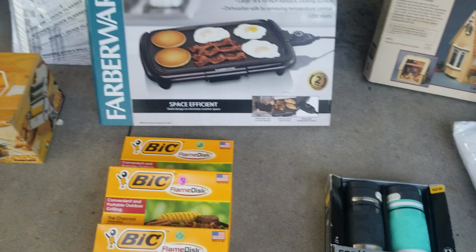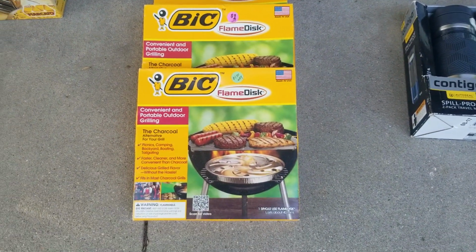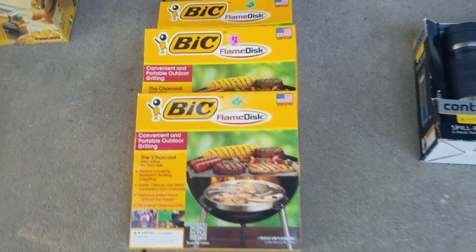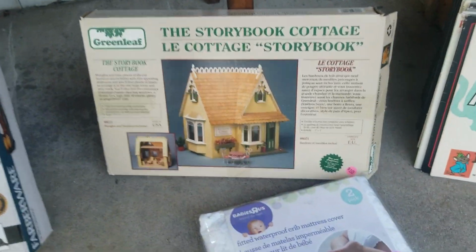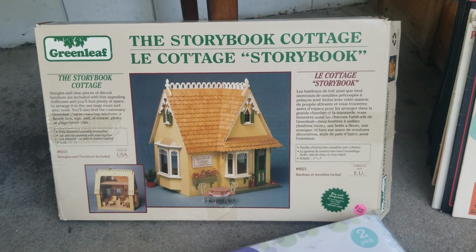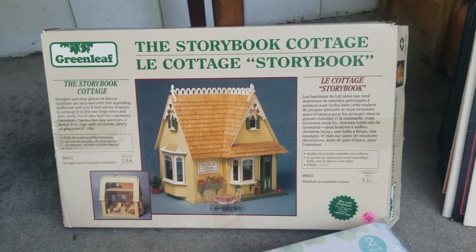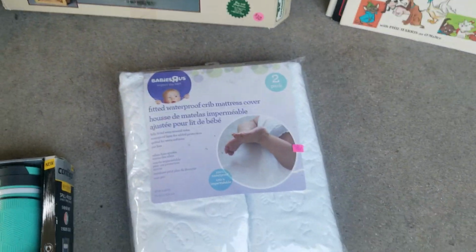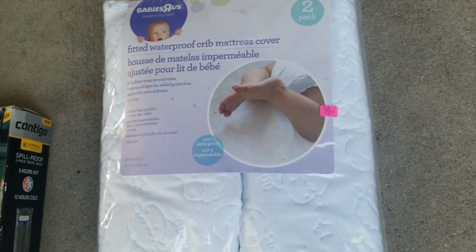All right. Got some Bic flame discs here. These will have to be merchant fulfilled because they are hazmat because of the chemicals in them, but only paid $1 a piece for them. They sell for 15 bucks each. The Storybook Cottage is really cool. I only paid $10 for that, and there's one seller on Amazon, merchant fulfilled, for $100, and I paid $10. Mattress cover. Always make sure these are definitely new and not used. You don't want to sell a used mattress cover.